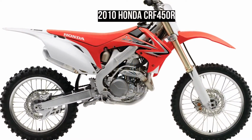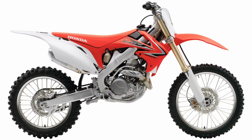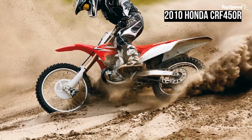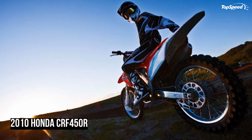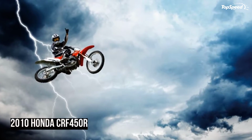The CRF450 starts reasonably well for a big thumper, but not great. Once running it pulls too, boy does it ever pull. Instant throttle response and raw grunt from bottom to top make this a brutally effective motocross engine, mated to a slick shifting tranny and a smooth clutch.